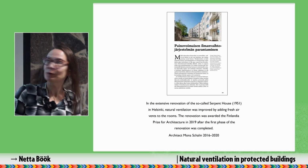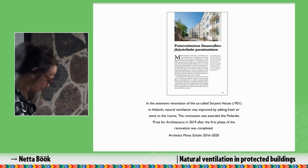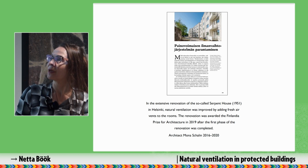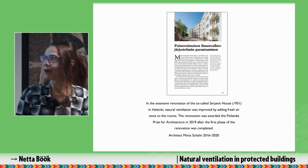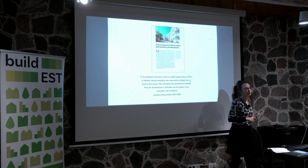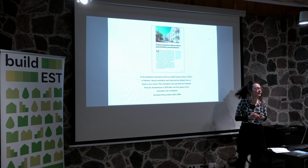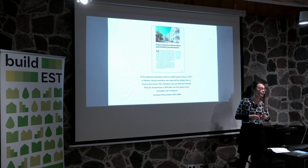And then this is my last picture to show you that even more modern buildings can still have natural ventilation. This is the so-called serpent house, käärmetalo, because it goes like this. Built in the early 50s and having natural ventilation. It was restored by the restoration architect Mona Charlene a couple of years back, and they added some vents there to improve the ventilation. And of course there were other restoration measures done as well.